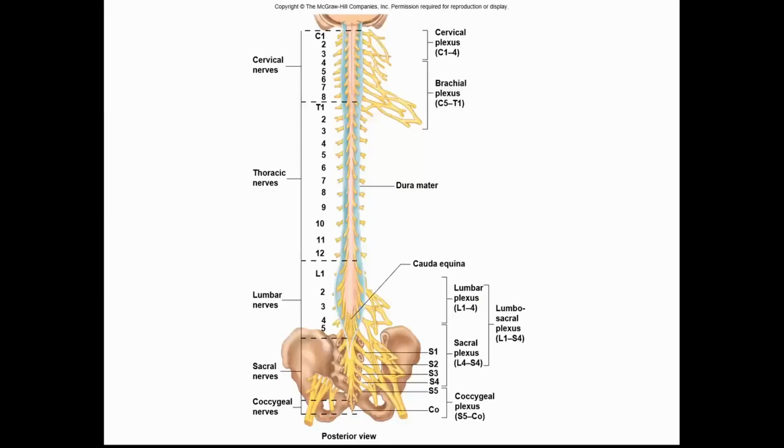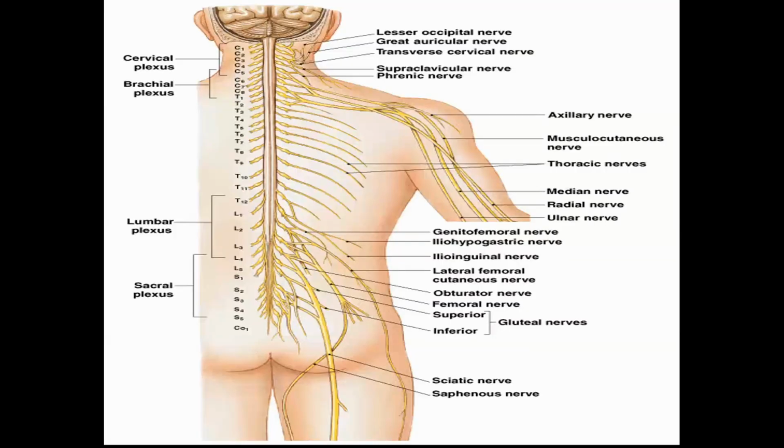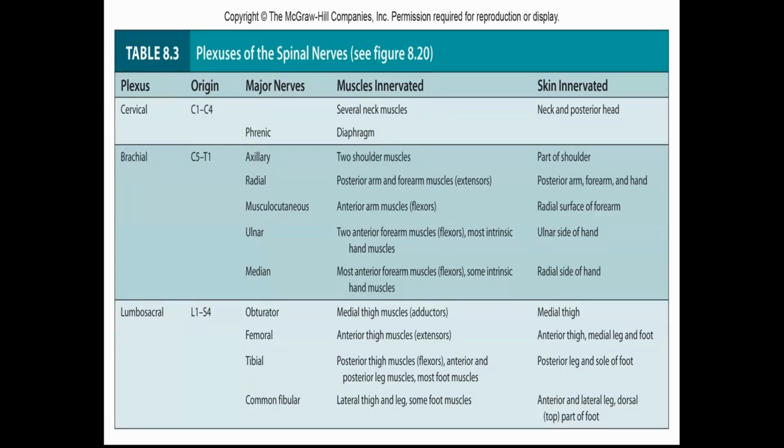Okay, so this is a breakdown of the plexi or the plexuses in your spinal cord. Okay, another perspective, this time from the back. These are also the muscles that are innervated by your major plexuses.